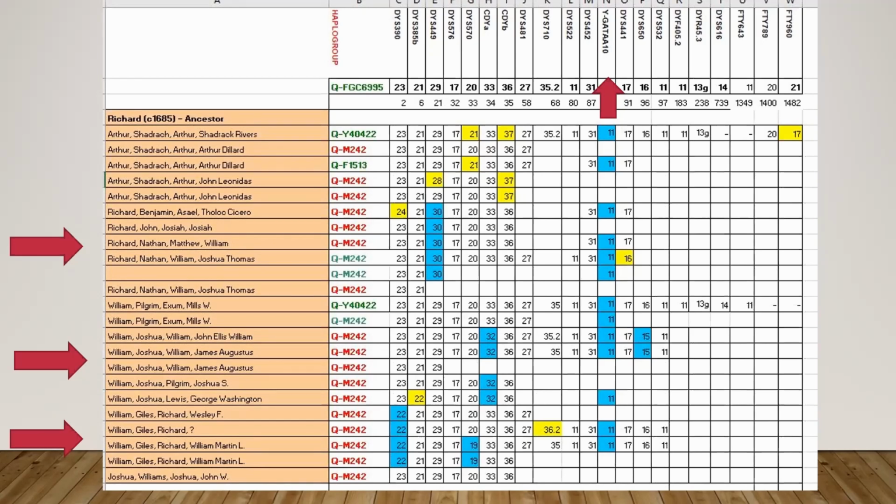So we can look for Richard Jr., which I told you about on the other chart there. If you go to the top arrow on the left, you'll see some men who descend from Richard's son, Richard Jr., then through his son Benjamin, and then John, Nathan, and so on. You'll notice in the third column over, where the number 30 is, DYS 449, all of them have 30 repeats, whereas the other brothers have 29 repeats. That's a refinement that allows us to say that grandson of Richard had that number.